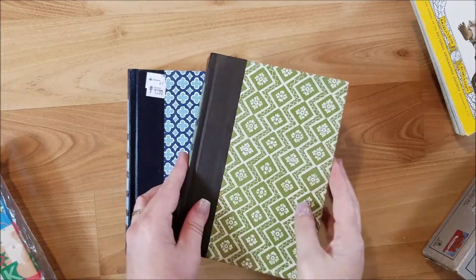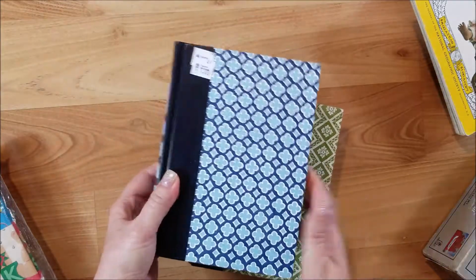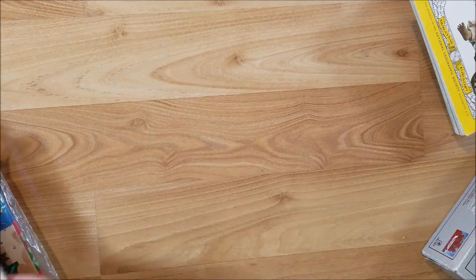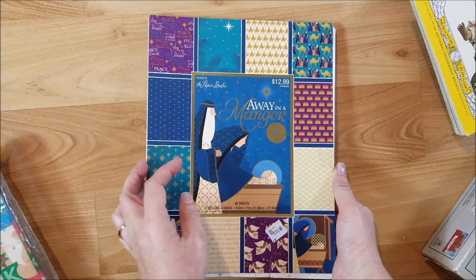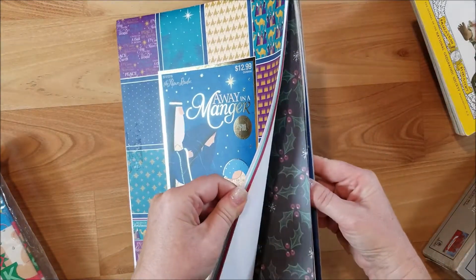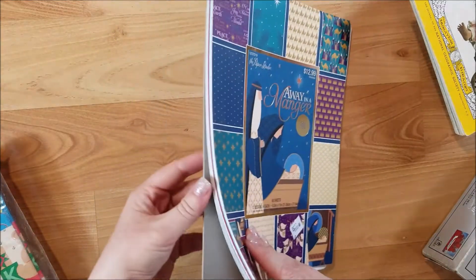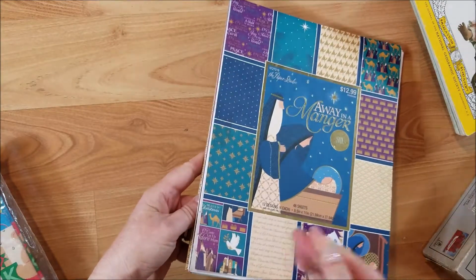I think this one I will do for a botanical theme, and I'm not sure what I will use this one for yet, but I just thought they had great covers on them. And then I found this paper pad, not vintage at all, but I just love the colors. It's by Paper Studio, and it has lots of purples and turquoises, blues. It looks like there's some things in there that don't necessarily go in there, but that's fine.